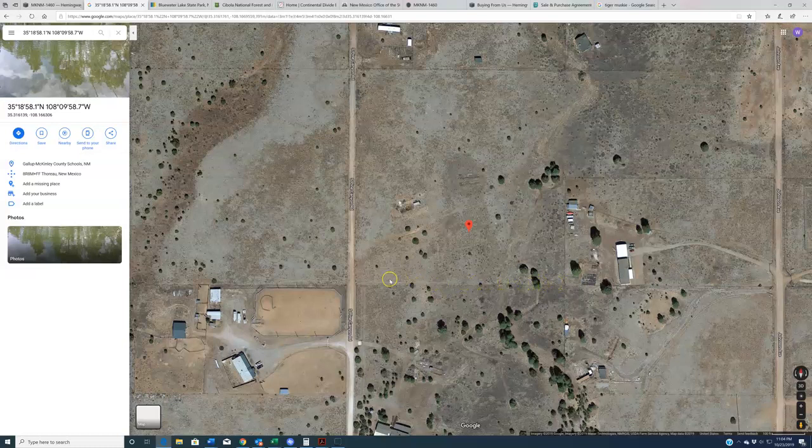It's got fencing all along the southern border from the neighbor who owns this land. And then from power pole right here to power pole right here is the eastern boundary of the property. Northern boundary, of course, is right here, and this is the western boundary.